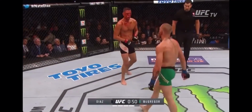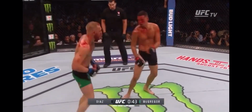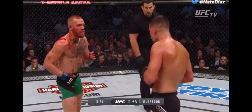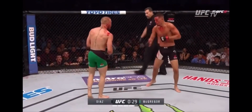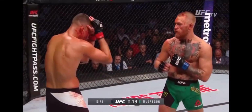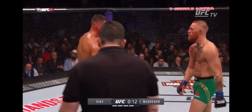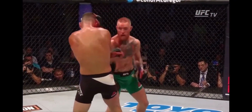Absolutely. And they're still swinging. Very nice combination there by Conor. He seems to have caught a second wind, Mike. Moving well. Good combination. He'll slip and rip. They have a good hard left hand over the top. 30 seconds on the clock here in round 4. Slip.